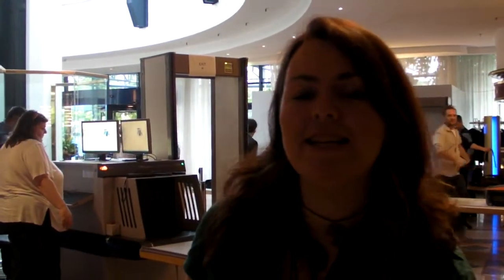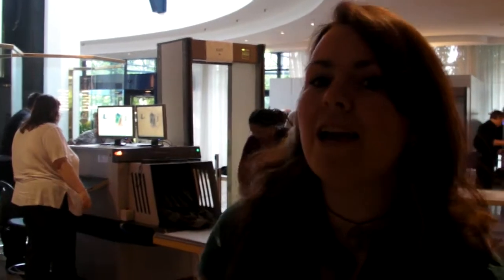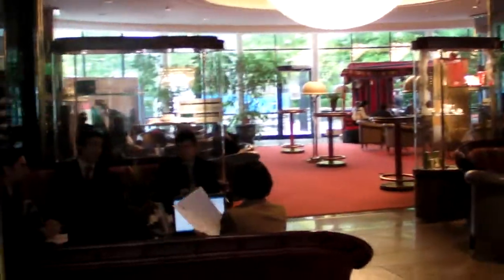So we've just come through security, which is behind us. Obviously this is a UN building, so you have to come through security and get your bag checked. And the first thing we come to is the lobby, which is where everyone hangs out. Everyone has their meetings. It's a great place to mingle with your negotiators. Just basically grab some food, some really expensive food because we're at the UN. And you can just see everybody having their meetings in the morning, getting ready for the day, and basically just working out what they're going to do.